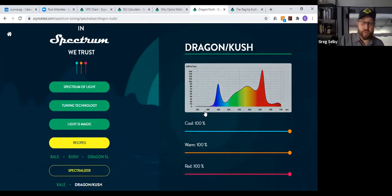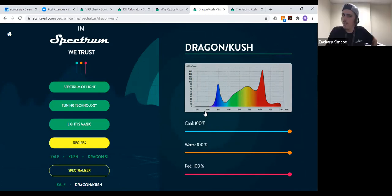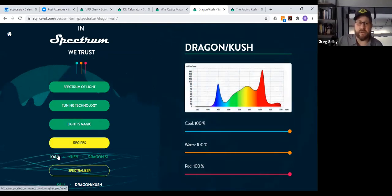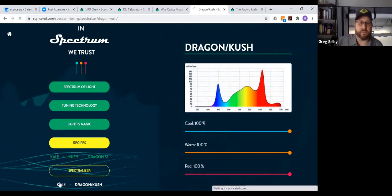The one thing we don't have in our lights is the UVA and UVB. That's something hash producers talk about a lot for getting those trichome heads stacked. But each one of our lights has this ability to tune. And the kale is actually a great example, if I can bring that up here real quick.